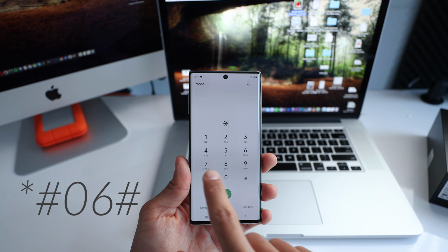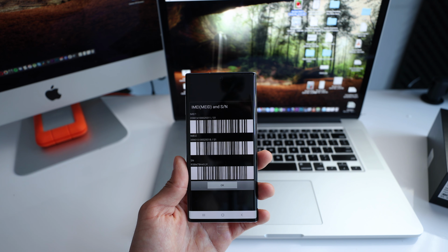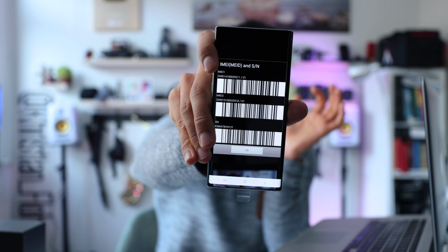The first thing you have to do is to get your phone's IMEI number. To do that, simply dial *#06#, and as you can see here on the screen, your IMEI number will show up. This right here, guys, is the most important step. Using the IMEI number, we are going to be able to unlock this phone. Now, the next step is to go to the computer, and the rest of the process will take place in the computer. So let's go ahead and switch cameras.